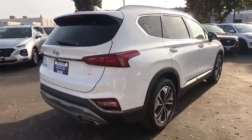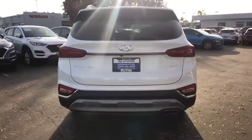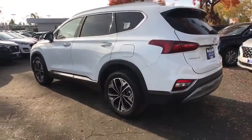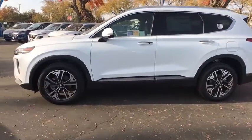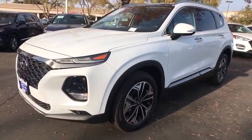Remote engine start, navigation system, keyless entry, power passenger seat, power liftgate, backup camera, leather wrapped steering wheel, power steering, adjustable steering wheel, driver lumbar, aluminum wheels, ABS four wheel, cruise control, four wheel disc brakes, premium sound system, front wheel drive, rear defrost, universal garage door opener, AM/FM stereo radio.